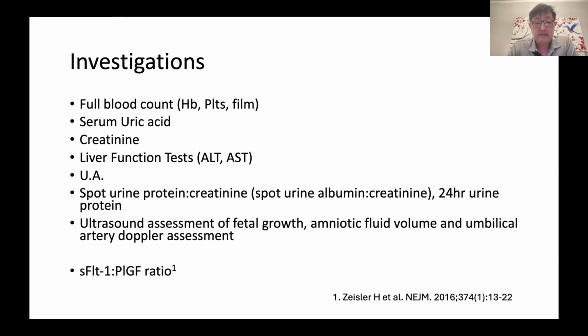Ultrasound assessment, and this obviously would be done by the obstetricians. And one thing that you might be seeing more commonly now is the sFlt/PlGF ratio. This has really started to be used a bit more clinically recently, and obstetricians are starting to use this to try to determine whether the patient has preeclampsia or not. It should only really be used if there are features to suggest preeclampsia, but you're not sure.